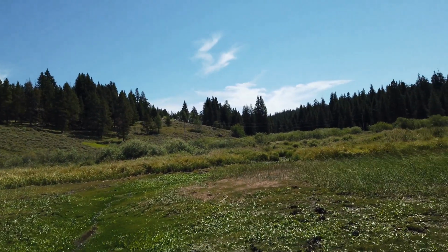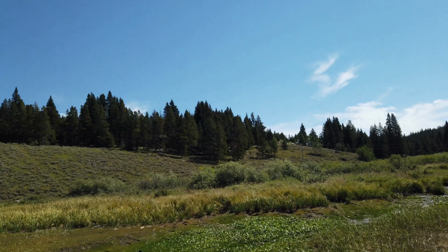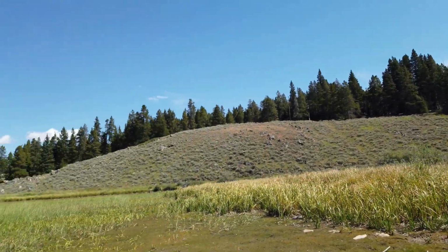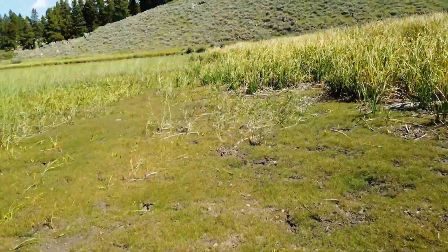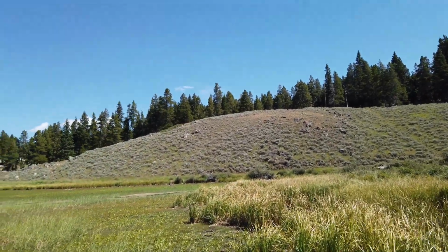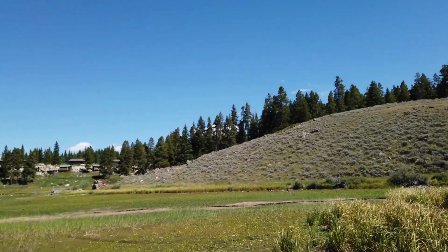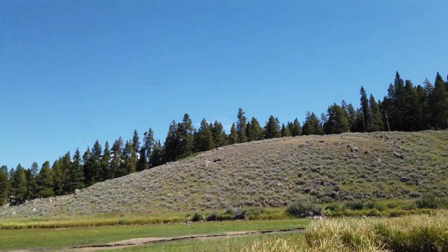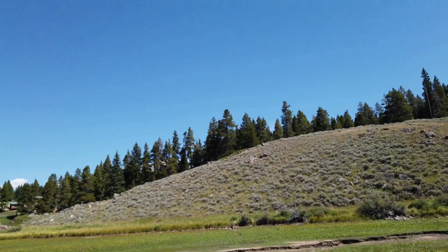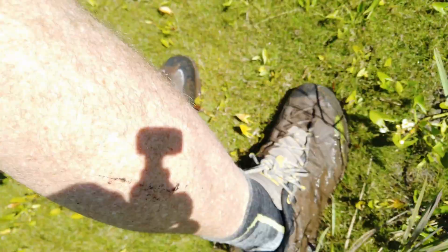That's my jar over there. Another wet patch here. Yeah, shit. My shoes are covered in mud now, and my socks. Yeah, pretty muddy. Oh well.